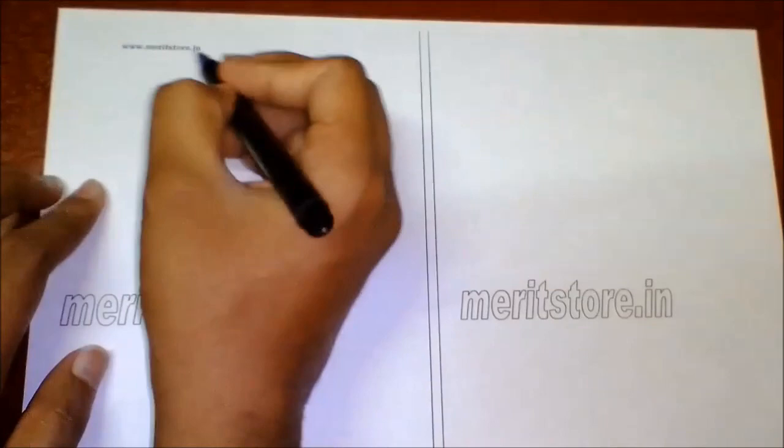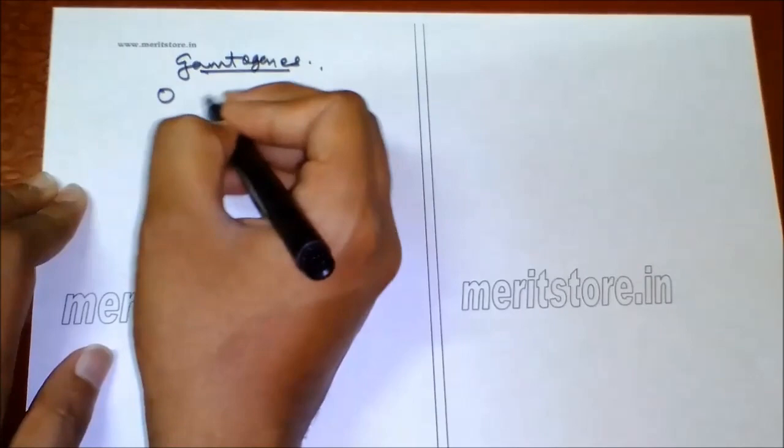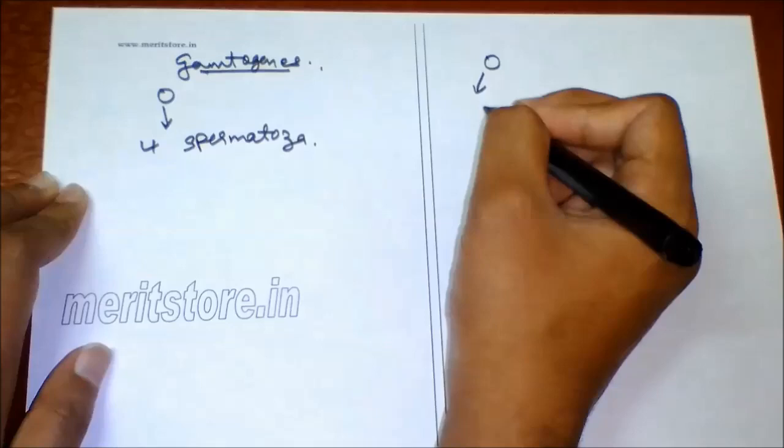Gametogenesis is the formation or production of gametes. So in this, the primordial cell of the sperm gives rise to four spermatozoa in the end. And the first meiosis takes place between primary and secondary spermatocyte. Similarly, with the ova, one primordial cell gives rise to one ovum and three polar bodies.